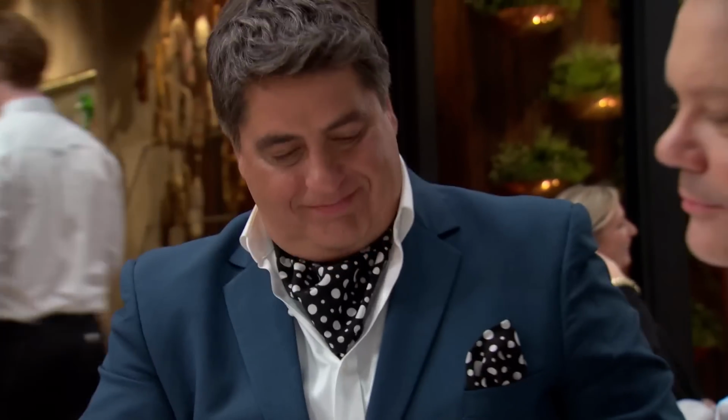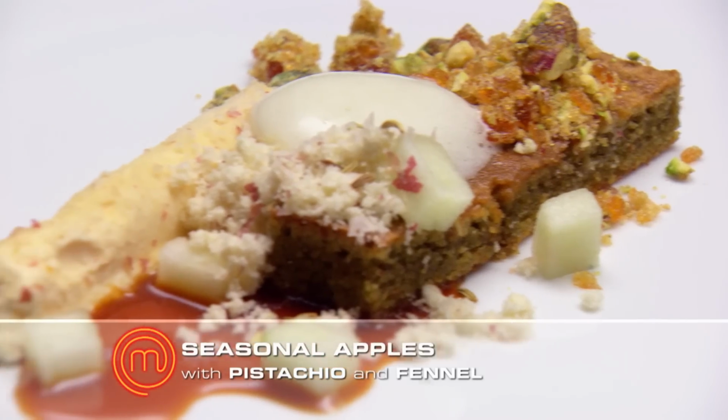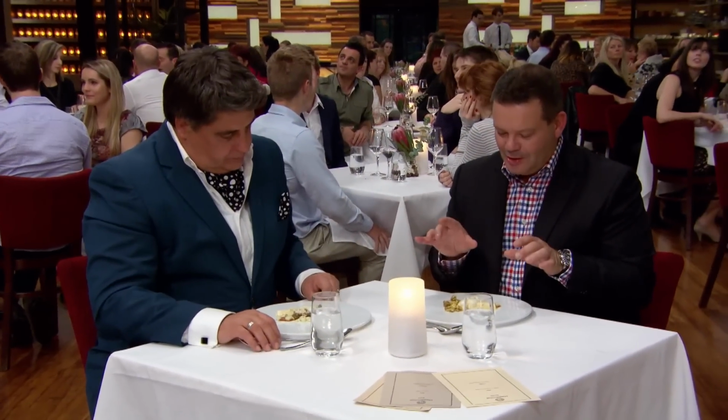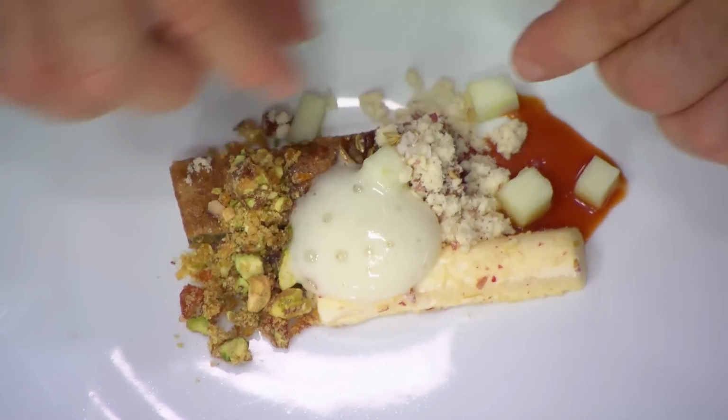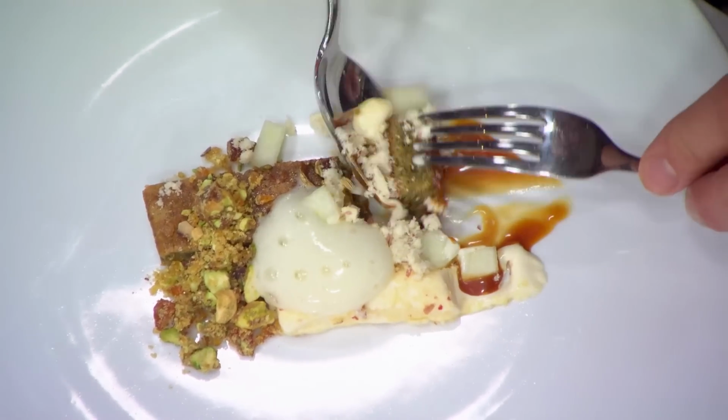Oh my. It looks really good, doesn't it? Stunning. Absolutely stunning. I know this dessert is going to be so well balanced, just for the fact that you've got that little parfait, that little foam, and that pistachio cake, just perfect symmetry. Really attractive. Here goes nothing. I'm excited about this one.